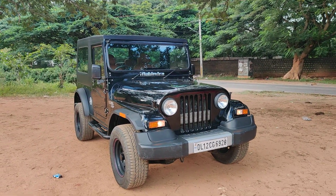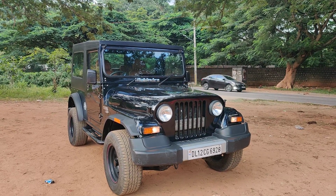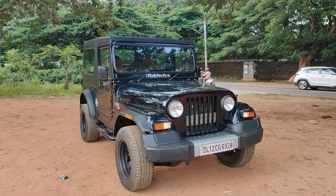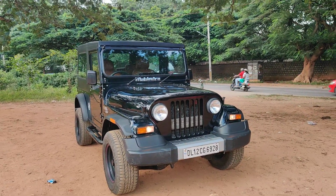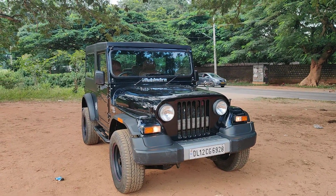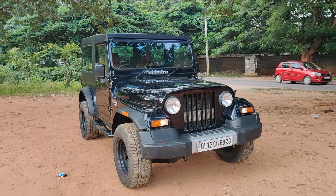So this vehicle is readily available for sale in Bangalore at the moment, and the price we are quoting is 590, slightly negotiable with NOC, and insurance is also valid. Only serious buyers are requested to please do contact us. KA number will be extra. If anybody is interested to have a look at KA number, we would provide you the service, but we are providing to the customer, and in the customer's name only the NOC will be received. So with NOC and insurance, 590, slightly negotiable.